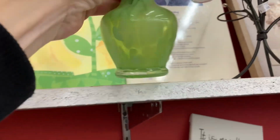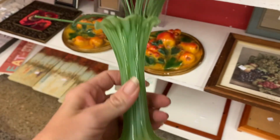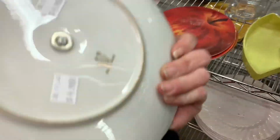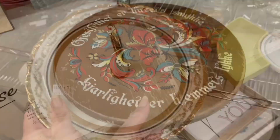And then up on the top shelf here, I did find a little confetti art glass bud vase. Nothing too special, but still a pretty little piece of glass for $3. I didn't want to leave it behind. A tidbit tray. Attractive. This is by Royal China. They had $5 on it. Could have probably made a couple bucks, but it had a decent chip in the rim there.